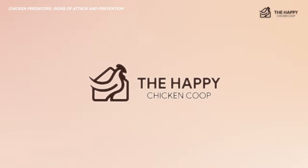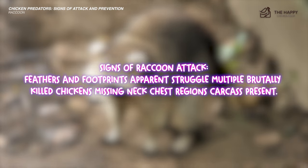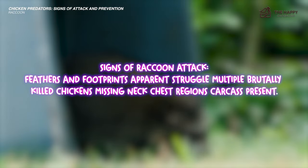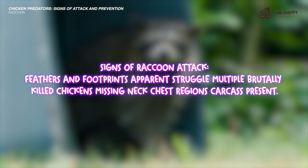All right, as far as the signs of a raccoon attack, you would see something similar to an opossum: feathers and footprints, an apparent struggle. However, raccoons are usually more successful in actually killing the chickens. So you would actually probably find multiple brutally killed chickens, missing neck and chest regions, and a dead chicken carcass present.